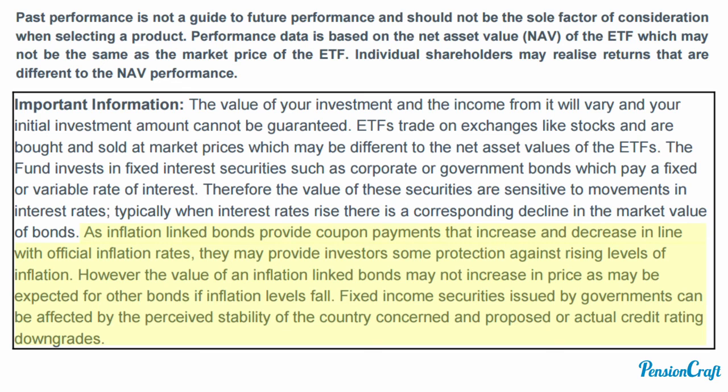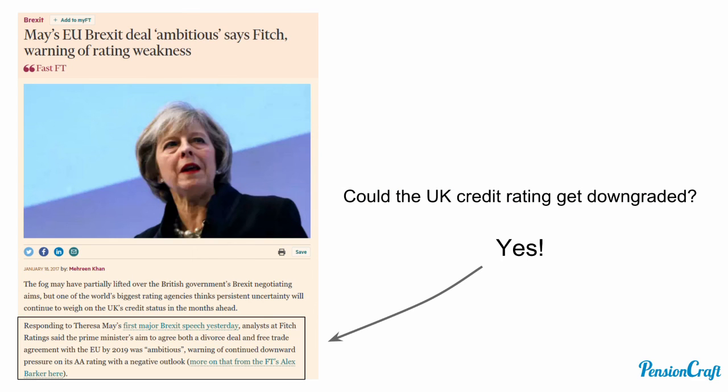And also in the small print you can see that the credit rating of the UK may adversely affect the price of the fund. But surely the UK would never get downgraded. Well, actually, yes, it could. This was a story in the FT as recently as January the 18th, talking about the effect of Brexit uncertainty on the credit rating of the UK. And this is seen as a very material risk by many of the rating agencies. So this is something which you should be aware of.